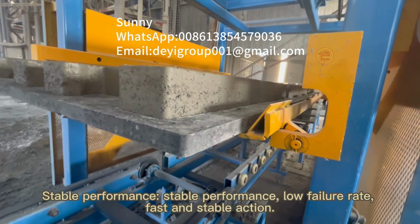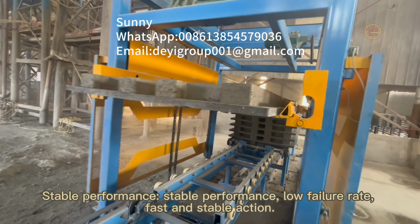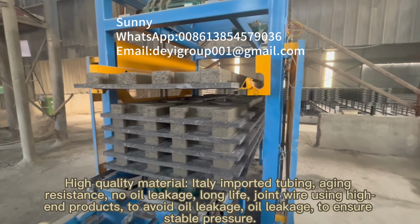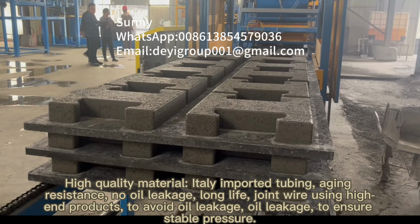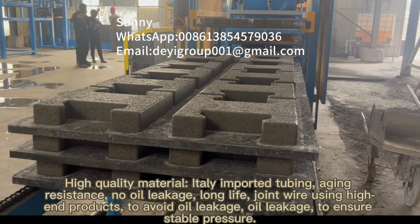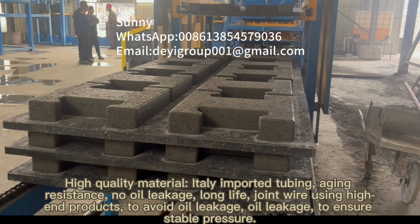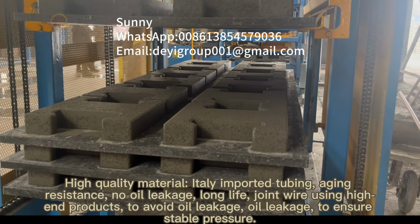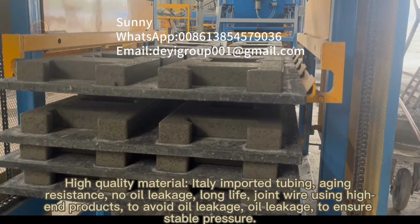Stable performance, low failure rate, fast and stable action. High quality material, Italy imported tubing, aging resistance, no oil leakage, long life, joint wear using high-end products to avoid oil leakage to ensure stable pressure.